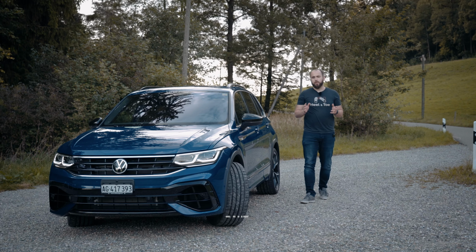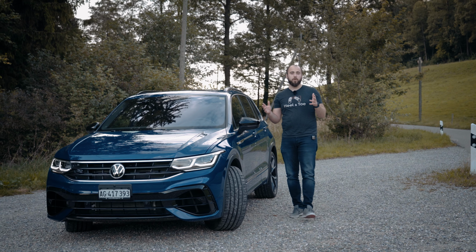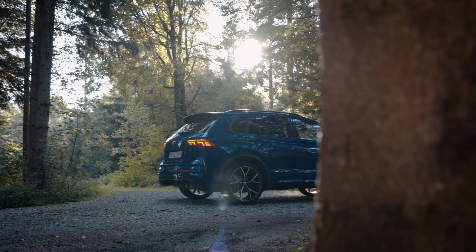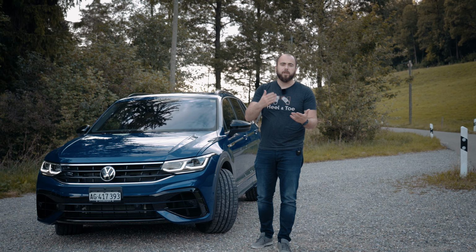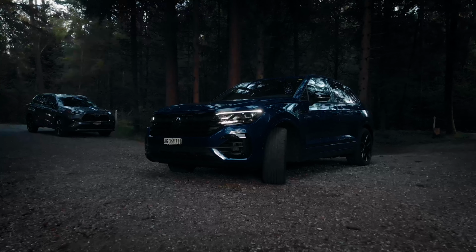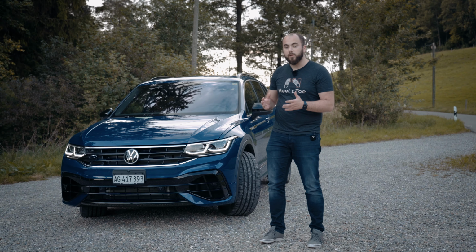Not only is this the 3rd VW in a row, it's also the 3rd SUV or crossover. Now, before you move on to another channel, bear with me for a second, because we are moving in the right direction. Because we started out with the electric ID4, then we moved to the hybrid Touareg R, and now we have arrived at the full testosterone spec Tiguan R.